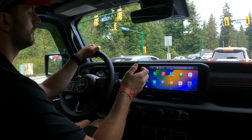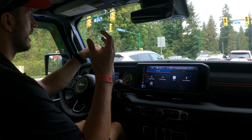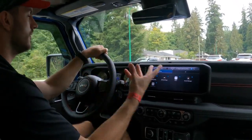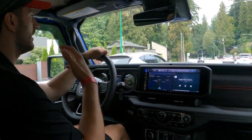Apple CarPlay on display, obviously. Tons of apps down below. Apple CarPlay, your off-road pages. But the only downside I've had on Wranglers, if you guys watch my videos in the past, has pretty much been the screen. But as you can tell, it's updated with the time.